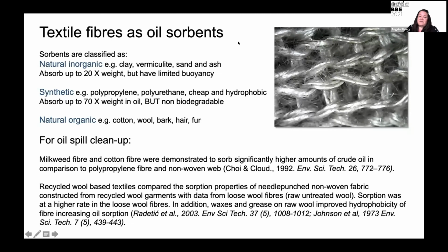So textile fibres have previously been used as oil sorbents. Sorbents are classified as natural and organic. They can absorb up to 20 times their weight in oil, but they have limited buoyancy, so that's not really an advantage in aqueous systems. There are synthetic fibres, which have been shown to absorb up to 70 times their weight in oil, but they're non-biodegradable, so that's not a very sustainable solution to this problem.